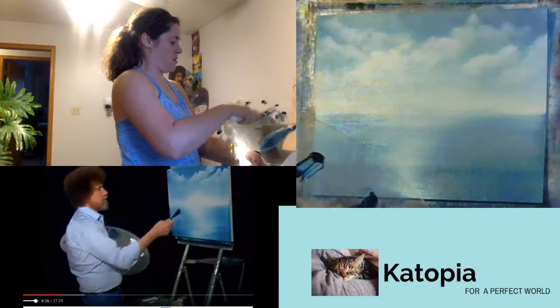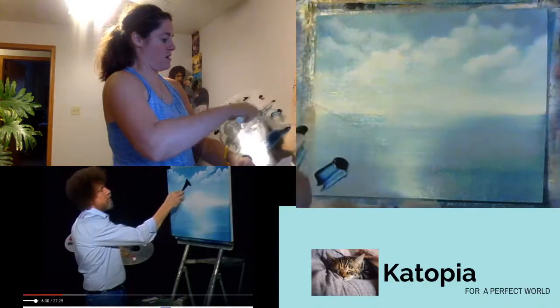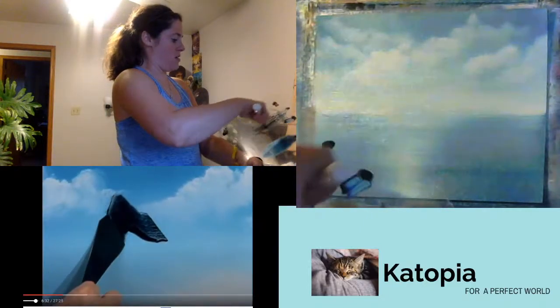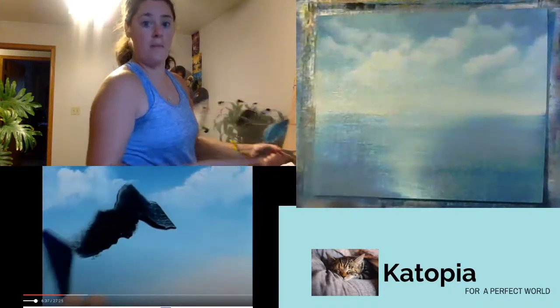Now then, decide where your mountain lives, and maybe in your world it lives right here. Push very firmly, and all you're worried about is the outside edge here. You can really care less what's going on inside this mountain. See?